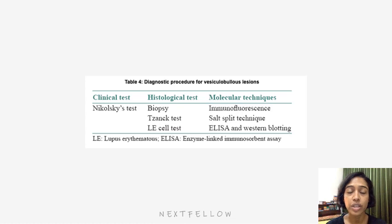So, diagnostic procedures for vesicobullous conditions. The first test that you will do is a Nikolsky test, that is the bedside test, right, to determine whether intraepidermal or subepidermal. The next step is you can deroof the blister and do a Tzanck smear from the base of the blister to check for acantholytic cells or any specific types of cells. Biopsy is then the next step.